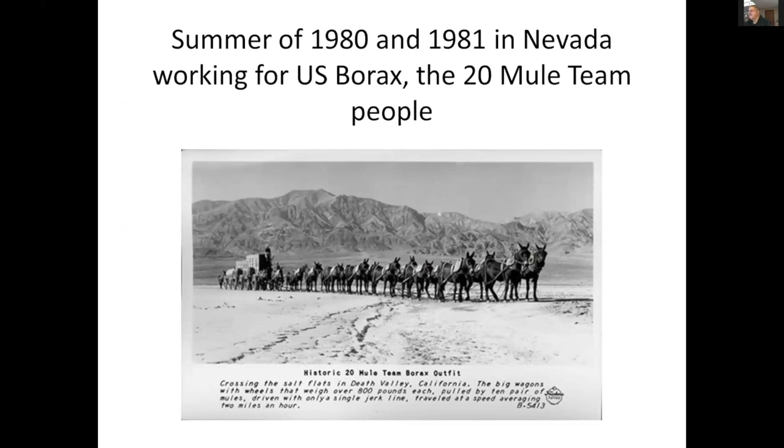As part of doing that geology work, I had 2 summers of field work down in Nevada. In 1980 and 1981, I worked for US Borax. In the first year, I was just south of Las Vegas. And in the second year, I was over by Hawthorne, kind of where the Ponderosa would have been. But part of those trips included going to the pit at Boron and also spending some time in Death Valley. So this picture is the 20 Mule Team Borax train coming out of Death Valley.